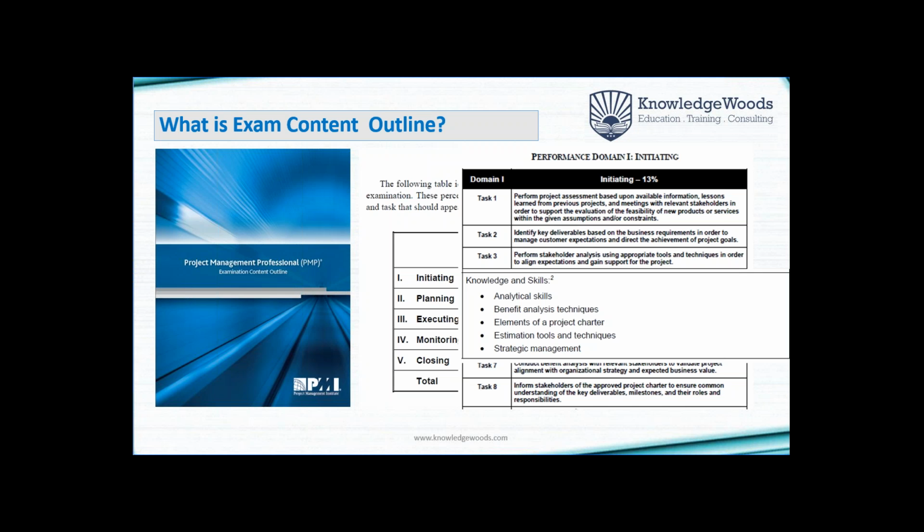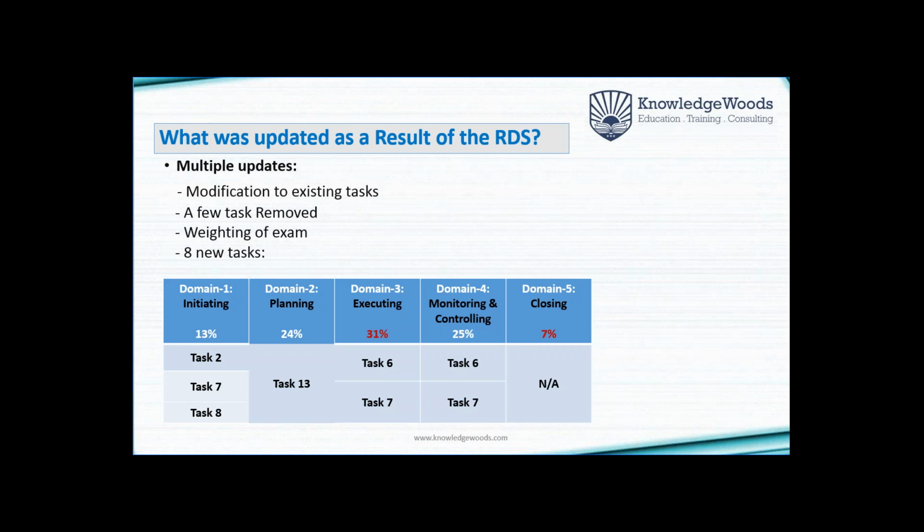So, basically, any question that you see in the PMP exam is associated with the topics in this exam content outline. The exam content outline is basically the resource that will help you prepare for your PMP exam by identifying the focus areas. Now, you might be wondering what update has been made. So let us see what updates have been made in this exam content outline and what will be the changes from November 2nd onwards, that is any PMP exam after November 1st.